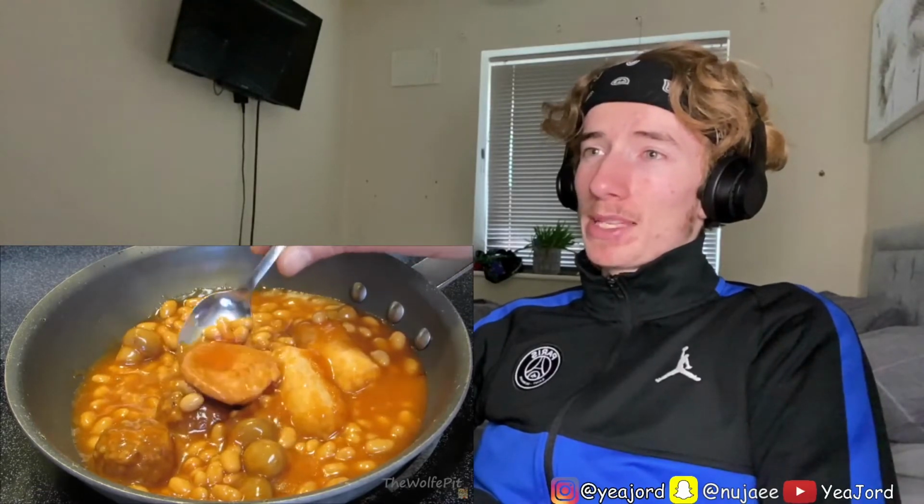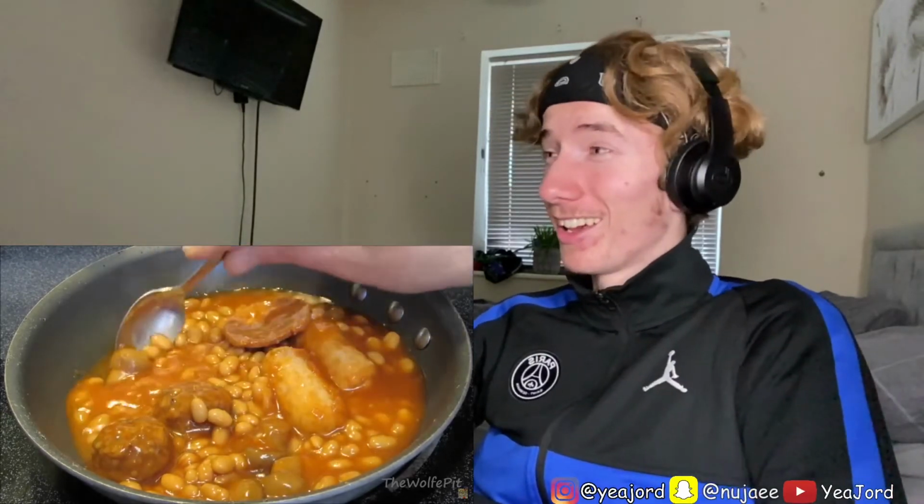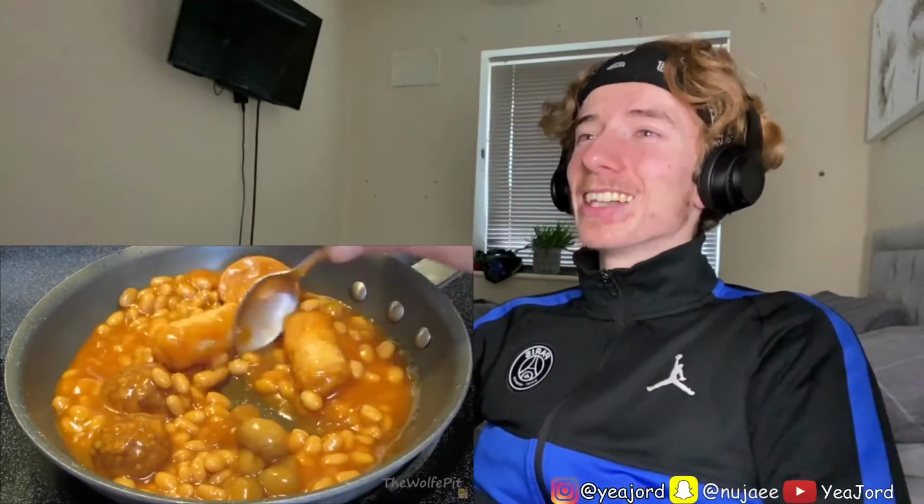Why is there one piece of pepperoni? I'm going to have to assume this is the bacon. I know things are different region to region and country to country, but I've never seen bacon that looked like that. That's pepperoni.